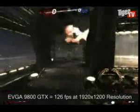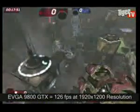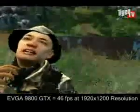Unreal Tournament 3, 1920 by 1200, the GTX 126 frames a second, GX2 130 frames a second. Again, that's awesome. That's really awesome. All right, Crysis 1920 by 1200. On medium settings, this card is at 46 frames a second. The GX2 is at 50. Now, if you turn it all the way up to high, it still gets 40 frames a second at 1920 by 1200 in Crysis. So that's hot. It's really hot.